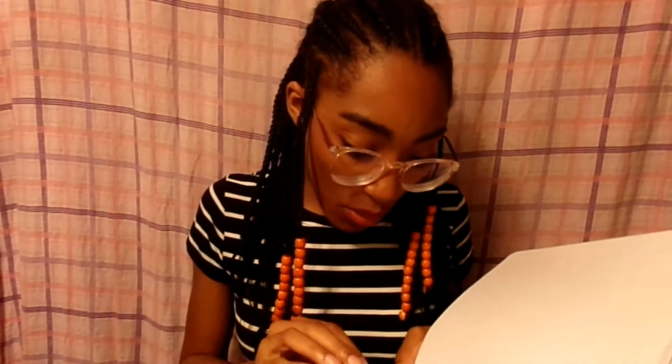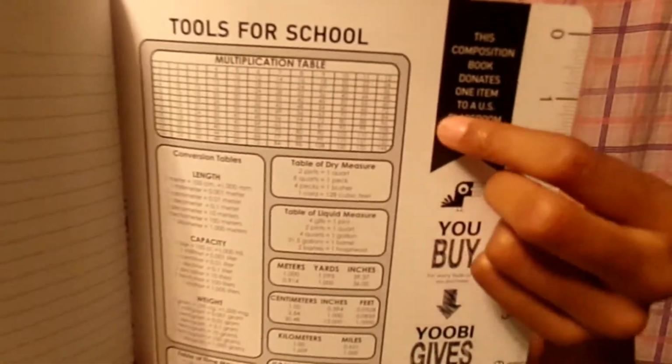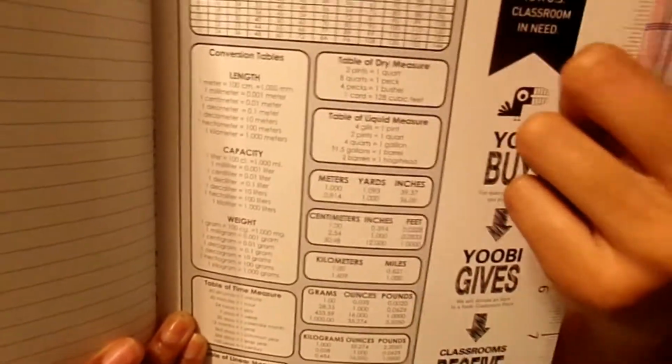Ooh, okay, I didn't see this. I wanted to check. So on the back, there is a multiplication table, a conversion table, a table for liquid measure, meters, yards, a table to measure time, all types of good stuff. And there's a ruler over here on the side. So that's really good to use in school. The multiplication table is kind of cheating, but hey, if you really needed it, you got all these conversions and then you got the multiplication table up here. So that's good to have if you really need it.